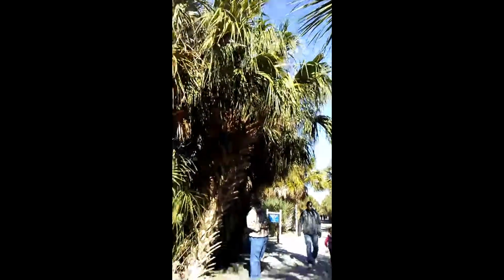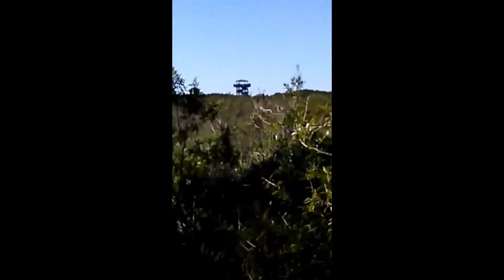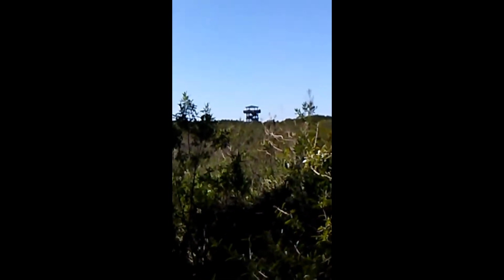I'm not going to be able to make it over there. What time is it? 1:35. Ooh, we might not be able to make it to the observation tower. Okay, that's another trip then. We're gonna have to come back. I know, move so I can film it. I thought he was right here. Right over there. Okay, apparently we can't get to it on the nature trail, and Chase has to leave at 2. So we're not gonna make it to the tower today, buddy, but we're coming to conquer it.